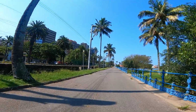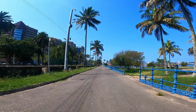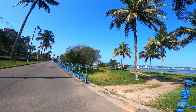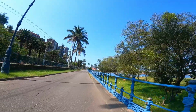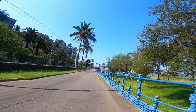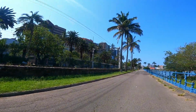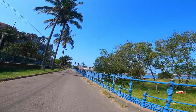Now there are some areas like these ones, because when you're just walking, there might be those who don't have good intentions, you know. But anyway, we're not here for that. So the thing is, I just want us to take a walk along this street here, just near the ocean.